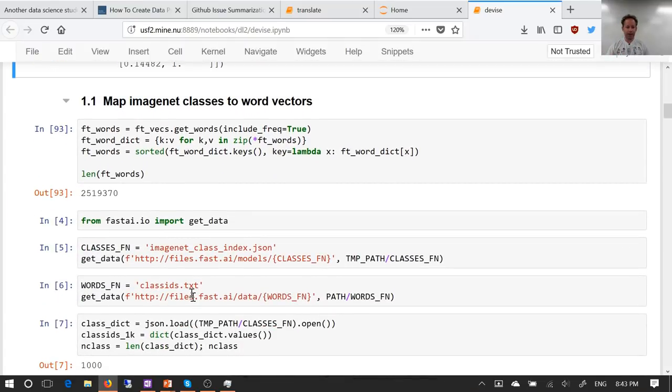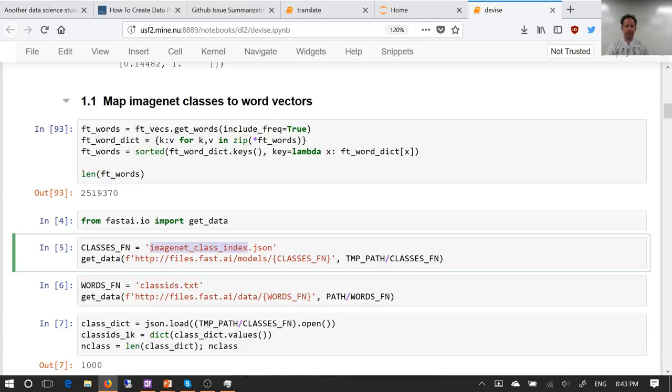Let's now grab all of the ImageNet classes, because we actually want to know which one's corgi and which one's jumbo jet. So we've got a list of all of those up on files.fast.ai. We can grab them.